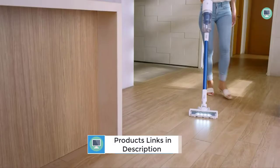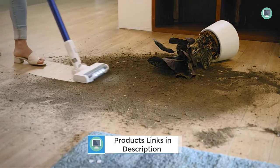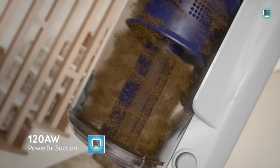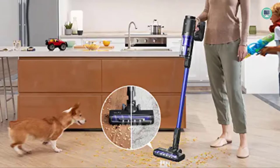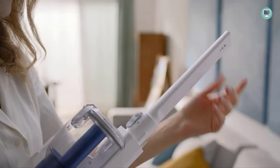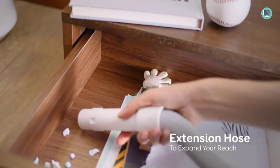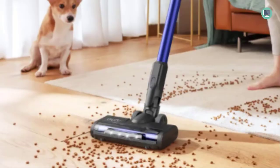With its cordless and lightweight design, the eufy by Anker HomeVac S11 Infinity makes it easy to get into tight spaces and around furniture. The detachable battery also allows for extended cleaning time so you can complete your whole home in one session. HomeVac S11 Infinity comes with an additional battery pack that provides twice the cleaning power. This way, you can simply swap in the spare and keep going until the job is done.